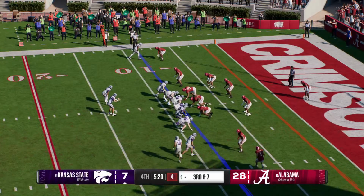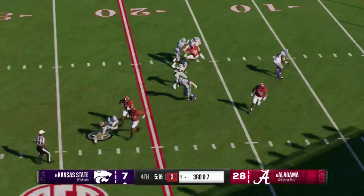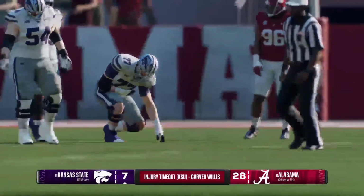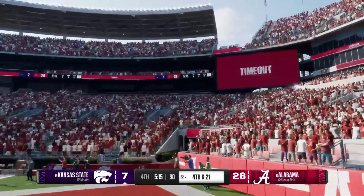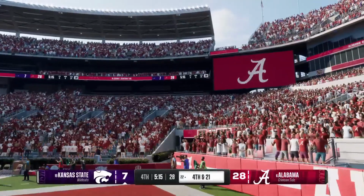Wide receiver coming across in motion. Johnson looking to throw. Quarterback now breaking the field. And he can find a receiver, and down he goes. Looks as if we have an injury on that last play, and we'll take a break to check him out.